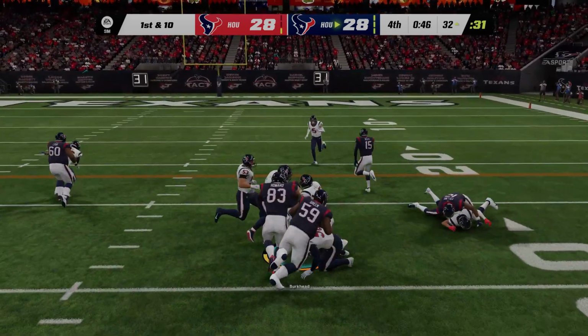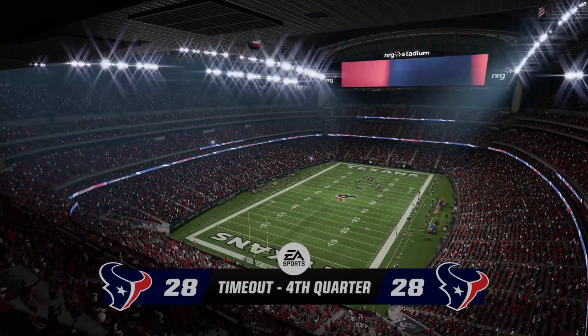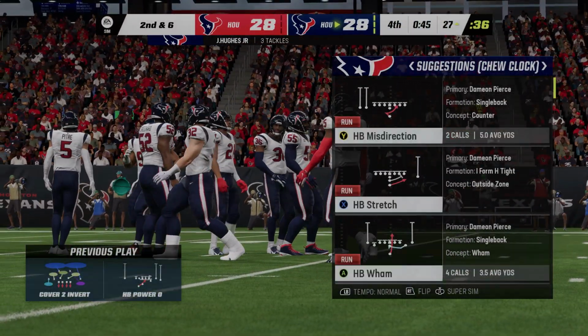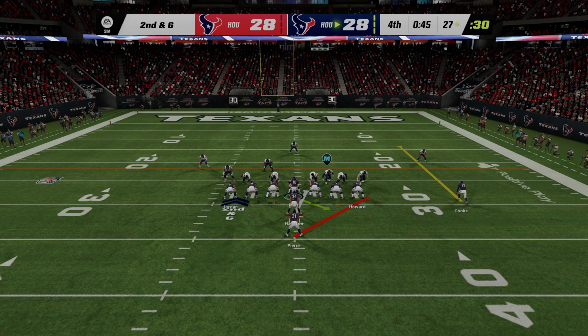Up the gut with Burkhead, and he works his way forward to pick up 4 yards there. 2nd down. Now the defense will burn their 3rd and final timeout as the clock will stop with 45 seconds left to go in the game. The run got 4. Now they deal with a 2nd and 6.